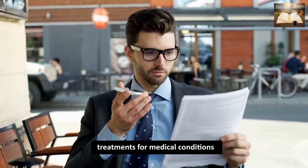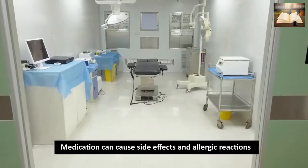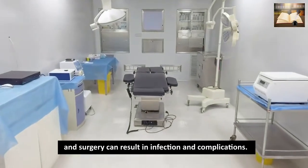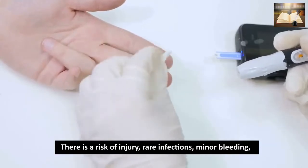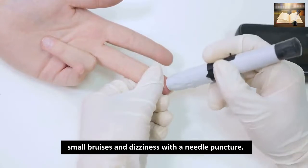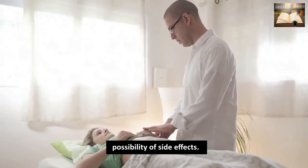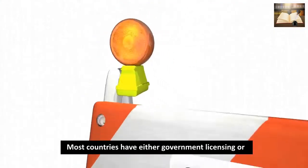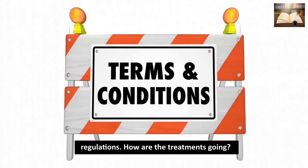Acupuncture, like other treatments for medical conditions, may have some side effects. Medication can cause side effects and allergic reactions, and surgery can result in infection and complications. There is a risk of injury, rare infections, minor bleeding, small bruises, and dizziness with a needle puncture. By selecting a licensed acupuncturist, you can reduce the possibility of side effects. Most countries have either government licensing or professional organizations with extremely strict rules and regulations.